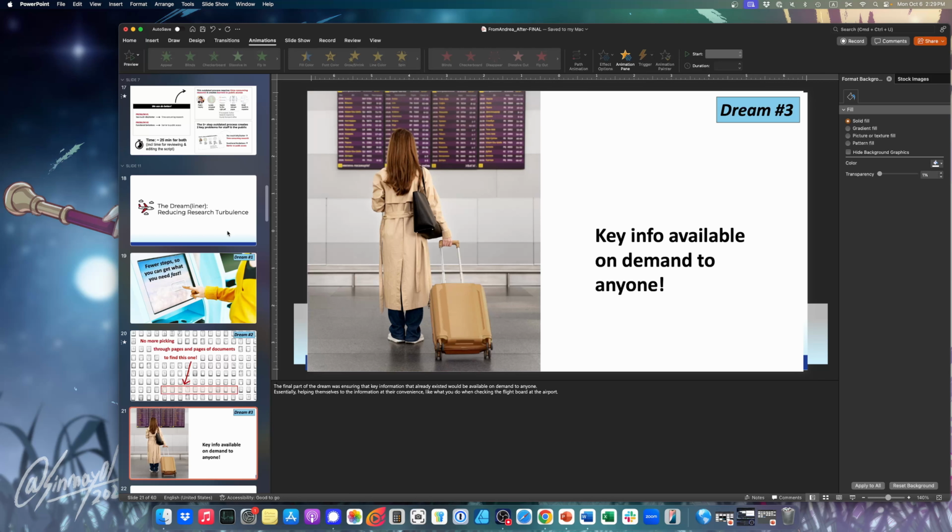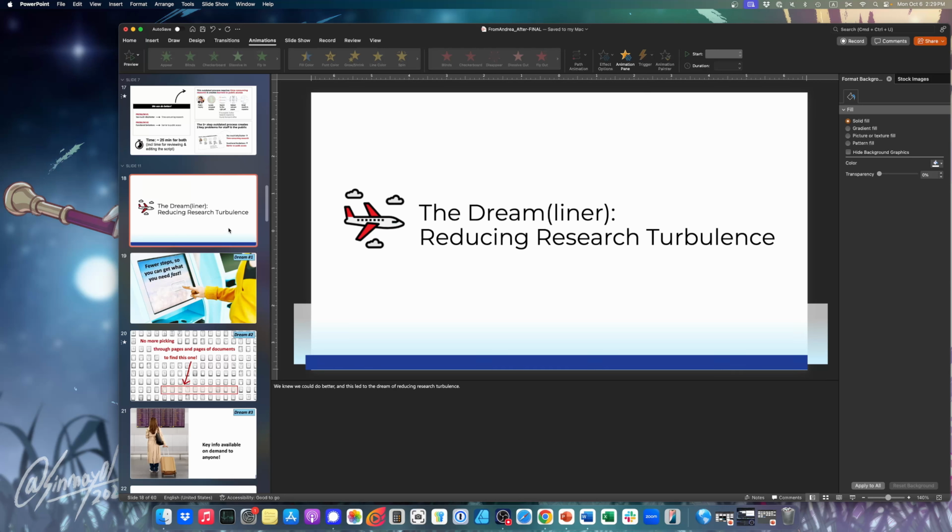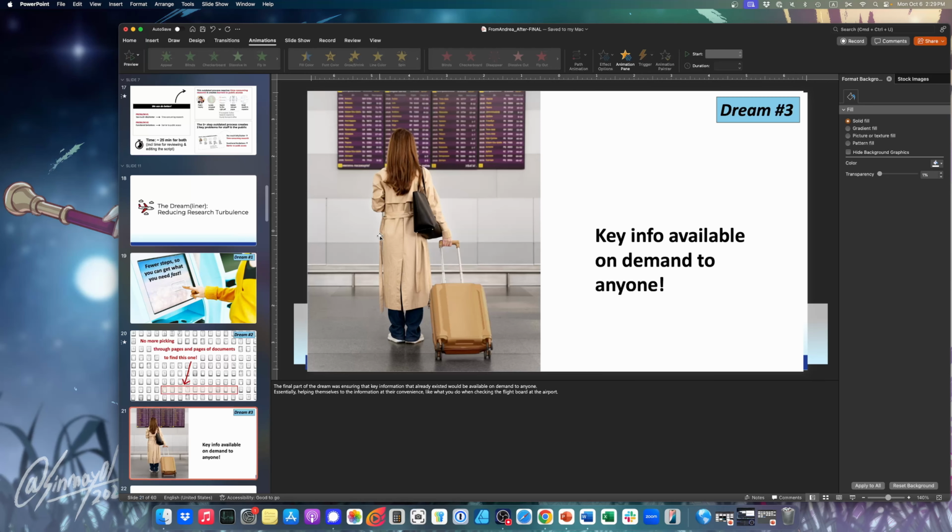So there is a metaphor running throughout the presentation about flights and planes and stuff like that. And I really liked that. I think metaphors are definitely a great idea. And I instantly understood and connected with this example, this visual, and that metaphor.